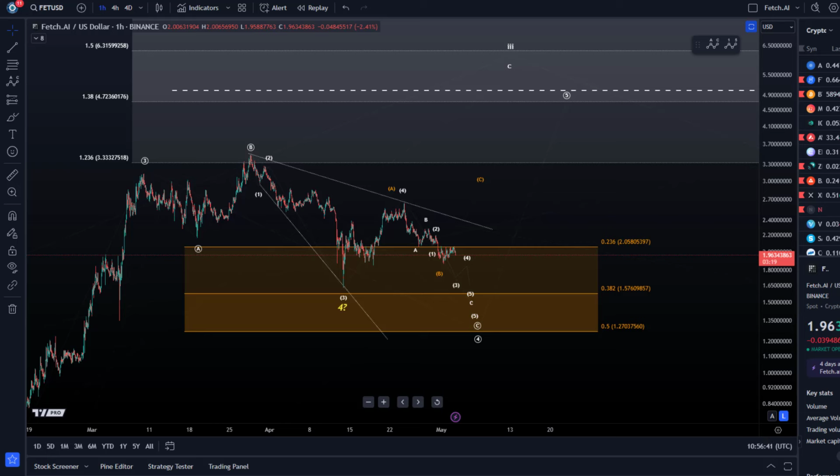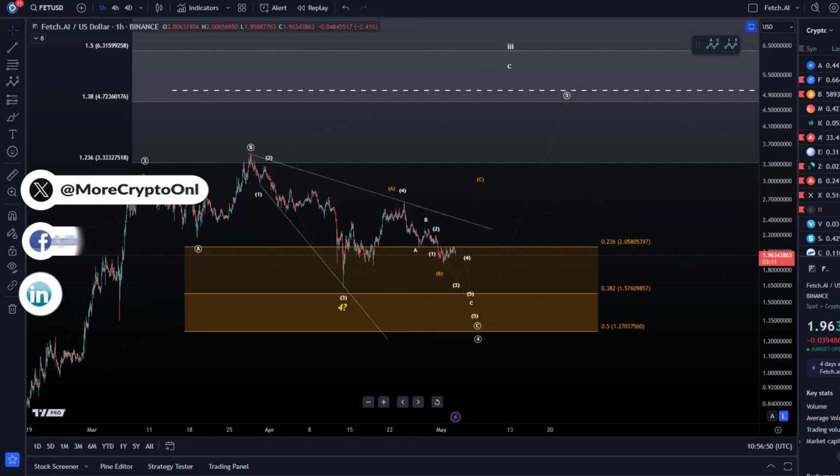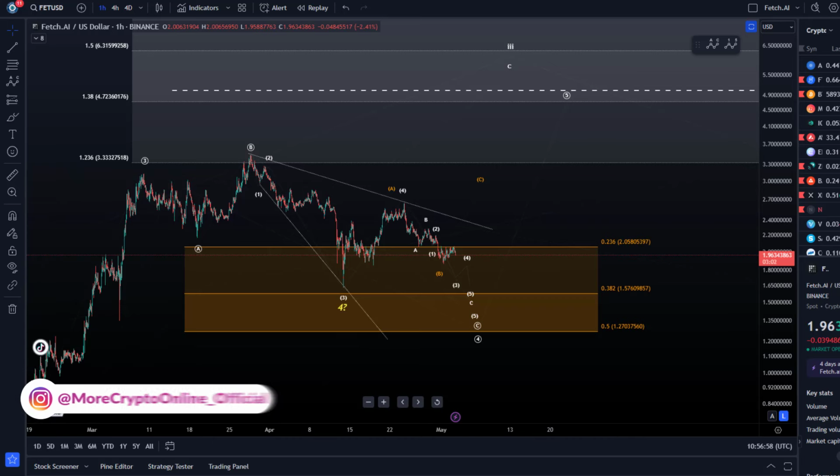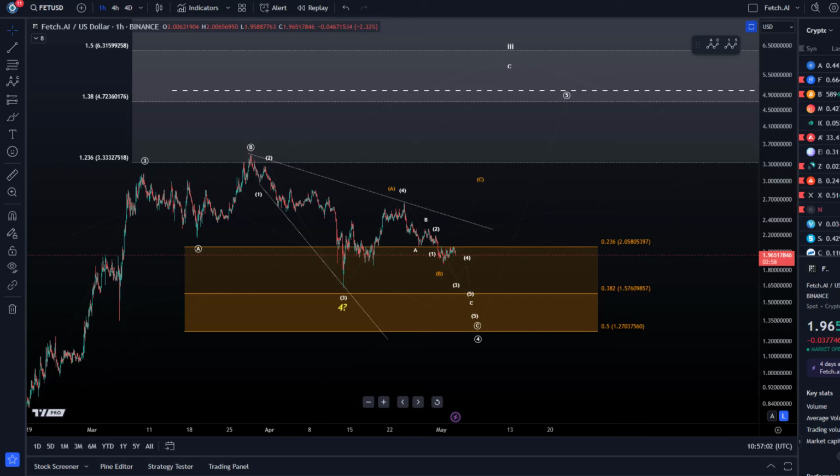The FET FETCH.AI chart continues to grind its way in this correction. Probably we'll see a bit more downside before this correction is completed. Going to take a look at that. The overall support area hasn't changed in the last 1.5 months. I haven't touched it. Still defined between $1.27 and $2.06.